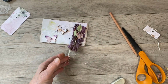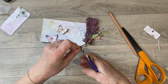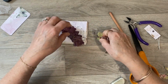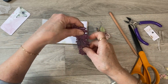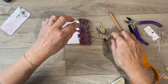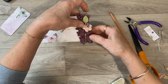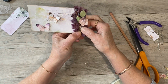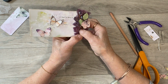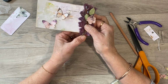So I need to cut the wires down here. Those bits. And get rid of this paper clip. So I sewed my ruffles with gold thread. I think I might need to sew that onto the ribbon, but I'm just wondering whether I should sew it on right through the card as well. And I could just use some brown.